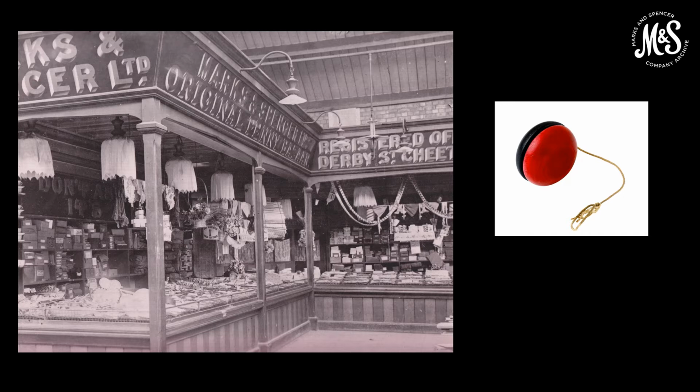The earliest toys in our collection date from the very early 1900s. This photograph of our Bedford Penny Bazaar market stall in 1909 reflects the simple haberdashery products that we sold. But if you were a child lucky enough to get pocket money, we sold simple toys to tempt you, brightly painted wooden yo-yos, and our collection also includes items such as peg dolls.